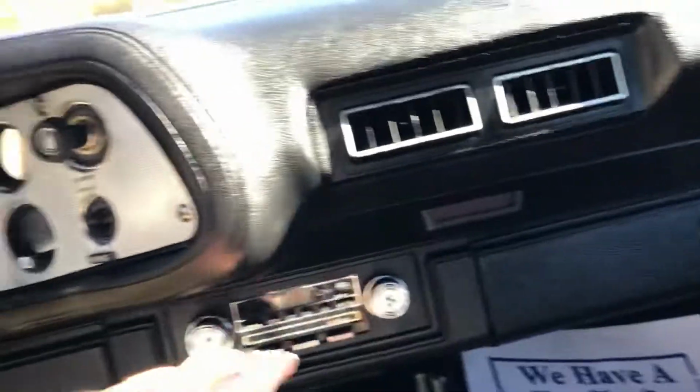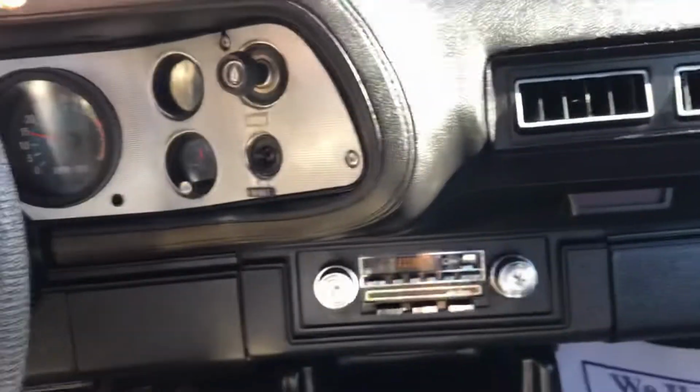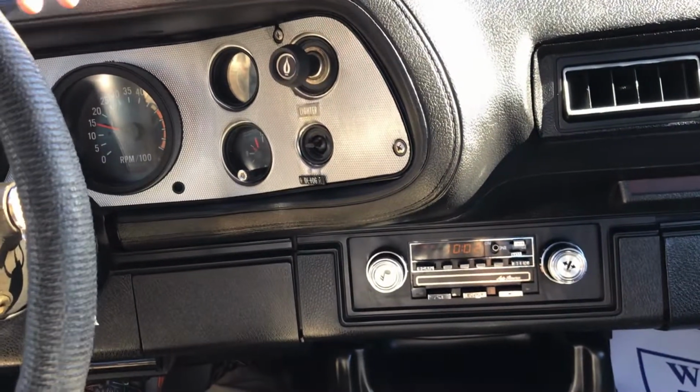Again, it's a '78 Z28, 4-speed, obviously. Original 350 engine, the original transmission and rear end. It's a really nice car. This car drives great.